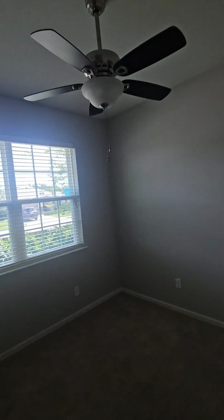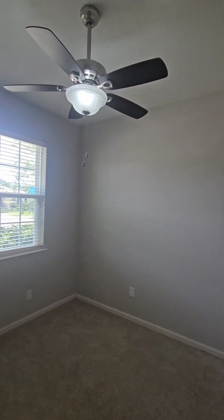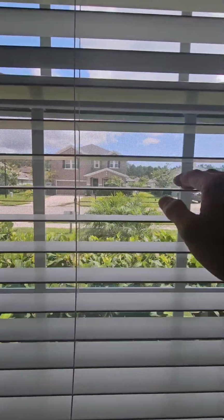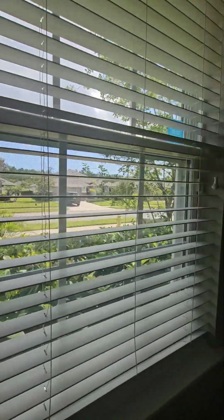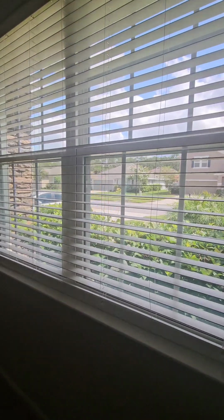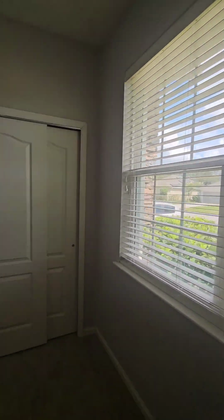Okay, same deal with this carpet. You can see it's just the old used carpet. You know, it's got some matting in it right there. A little bit of staining right there. Same, they're just the old cheap windows, but those look to be fine. I'm not seeing any fogging or anything that would indicate an issue.